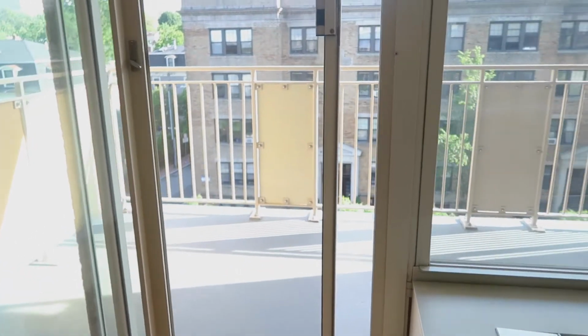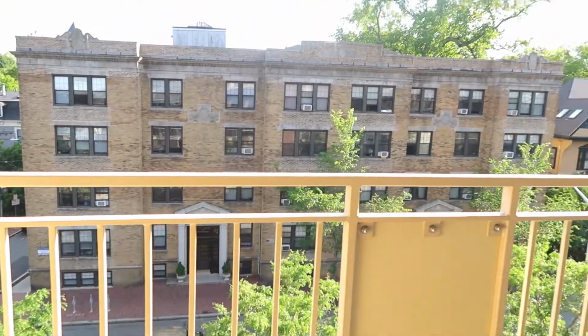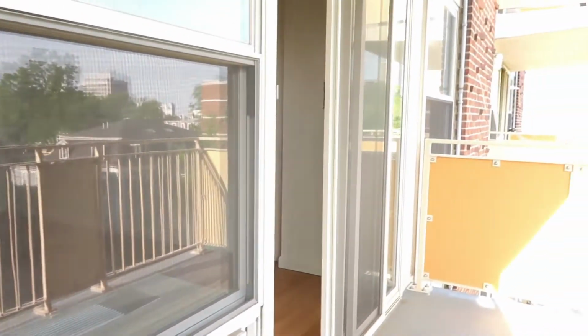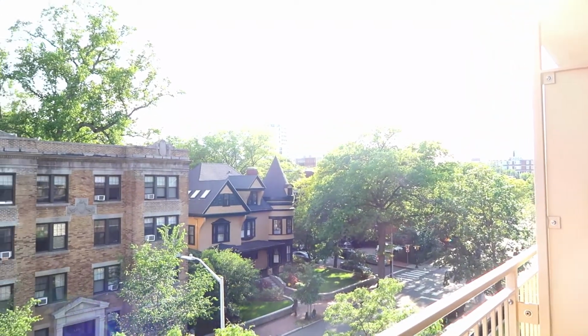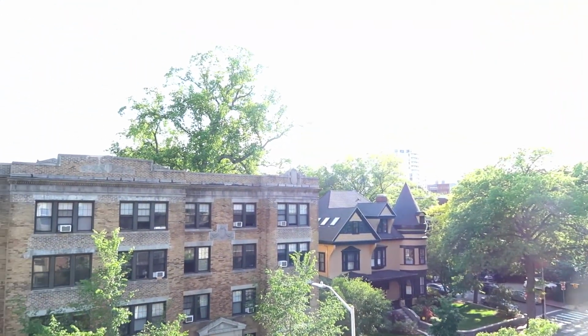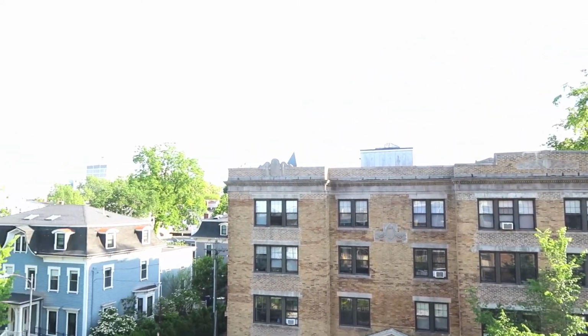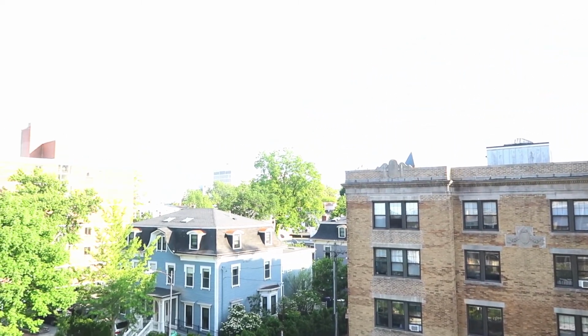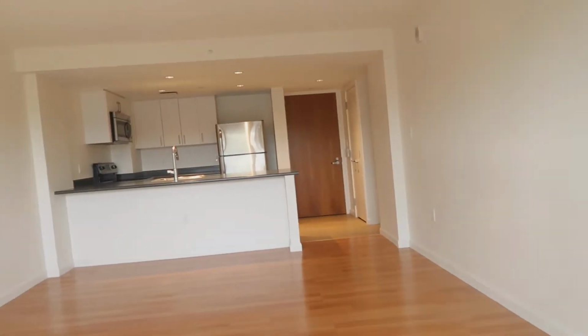And here is the best part. Balcony space is so big. All right, back inside.